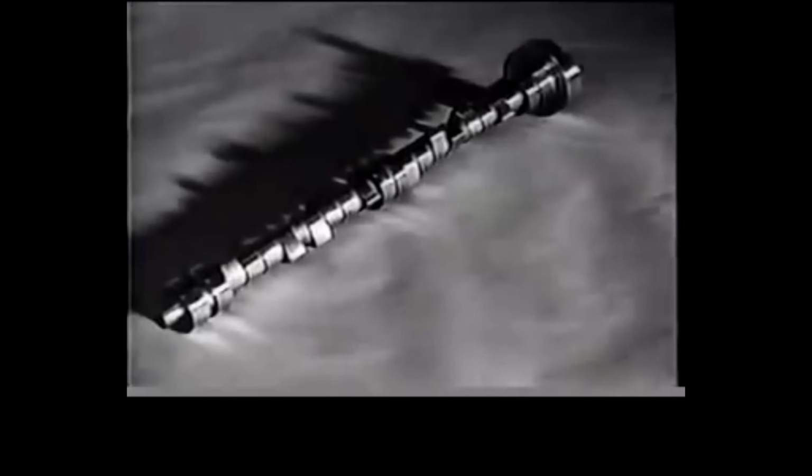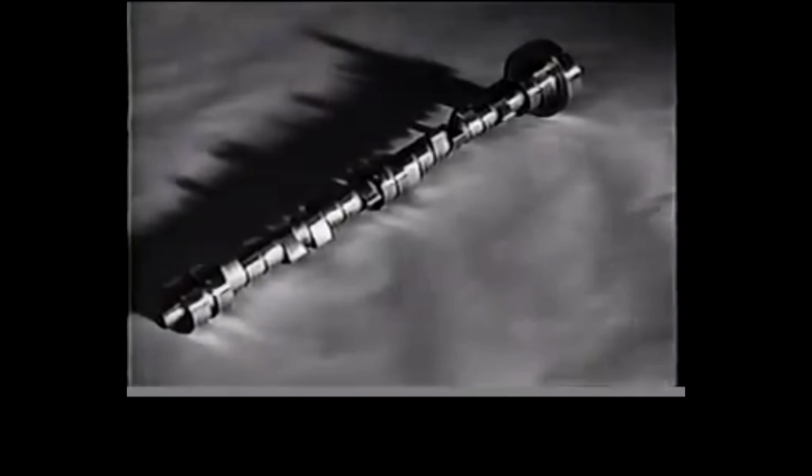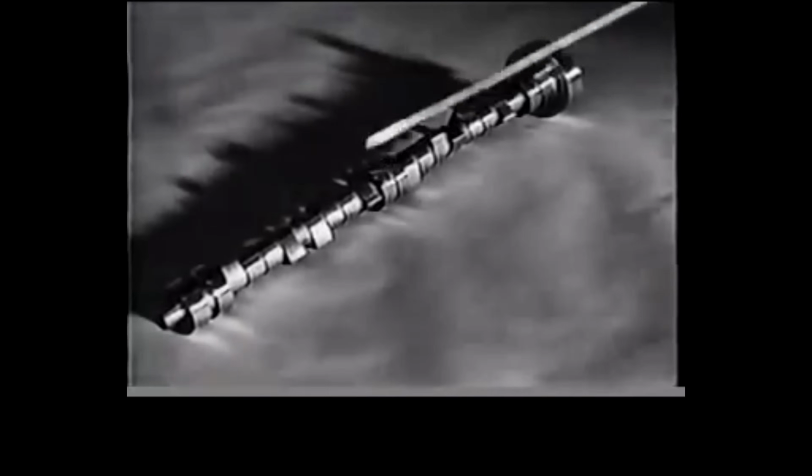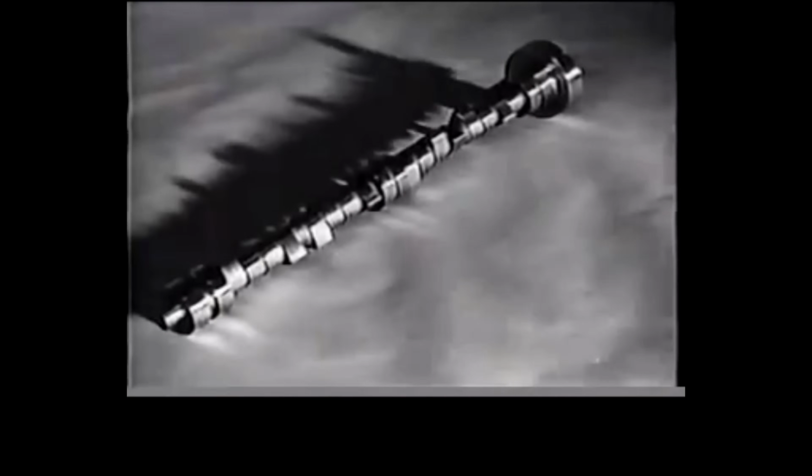Here we have the camshaft. It is made of a special heat-treated forging and has 3 bearings. It is machined to the utmost precision limits, and the contours of the cams are designed to provide quiet operation of valves at all speeds.